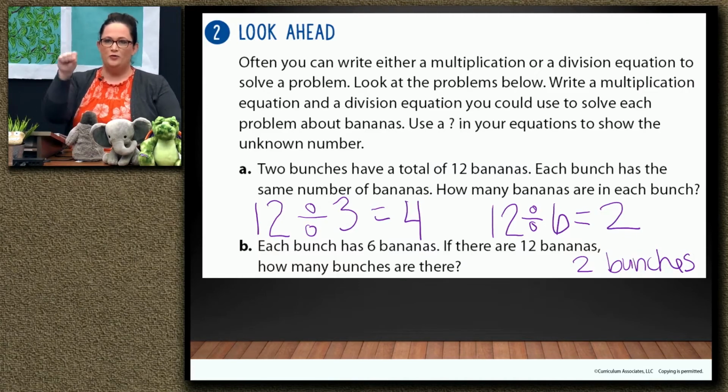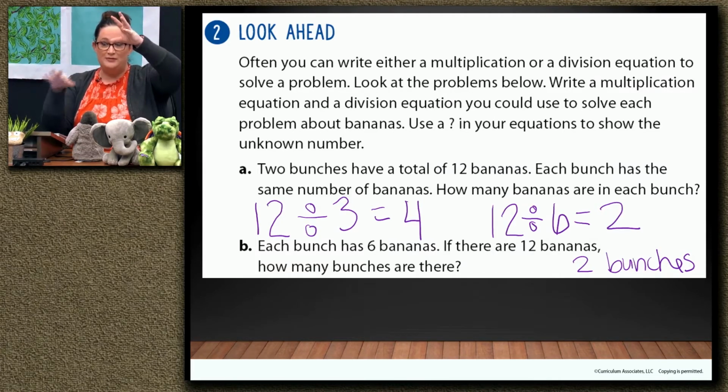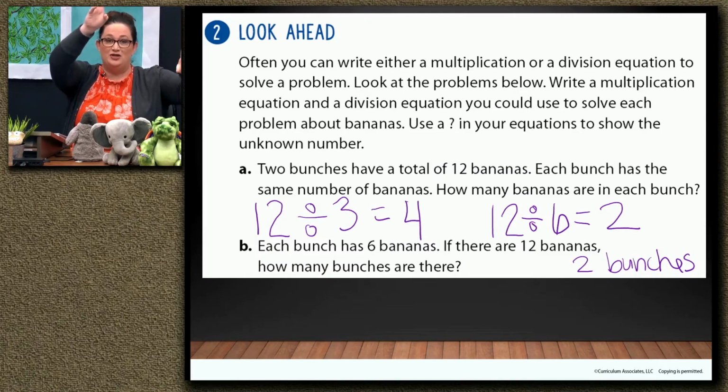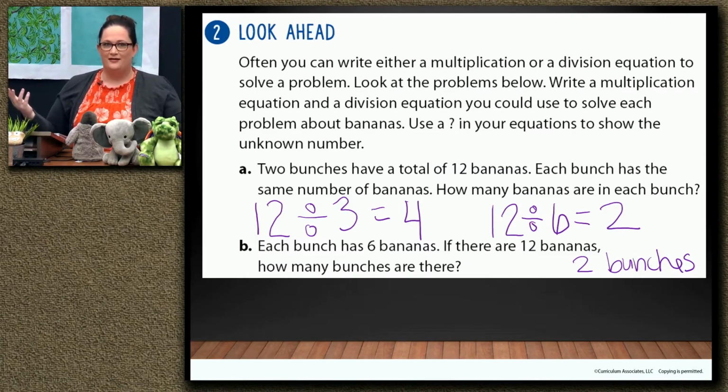I've got groups, a number of each group, and it makes a total. I've got a total. I am dividing into groups to figure out how many in each group. Or I'm dividing into how many in each group to figure out how many groups I have. So cool.